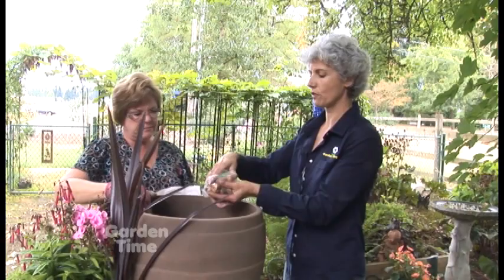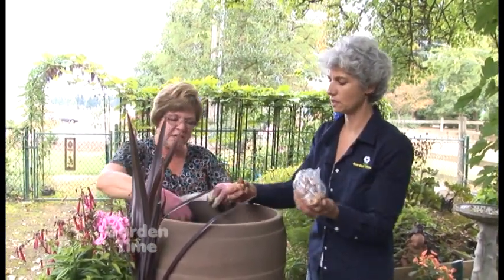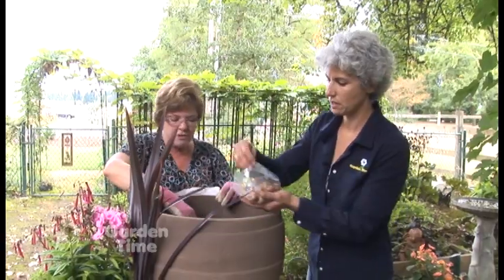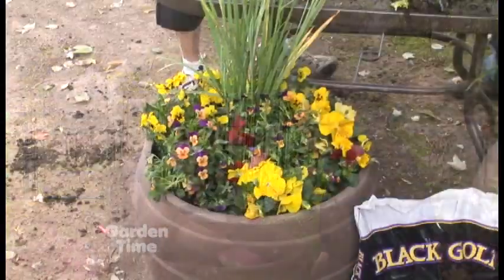Okay, and then we have the last, we have crocus, which are small, and they only get maybe 5 to 6 inches. Yeah, so we're going to keep those kind of to the top. Okay. And they're usually the first ones in the spring to come out and peek out. They're so much fun to have.